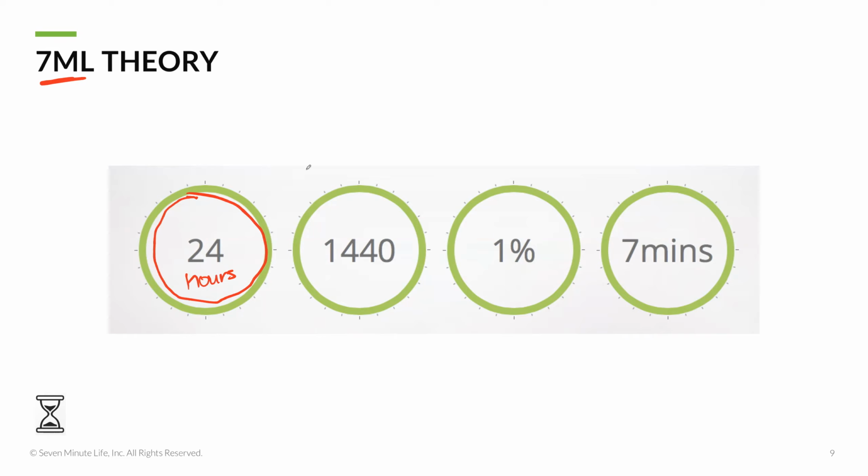So great question. There are 24 hours in a day. So if you have these 4 circles, this is why 7 minutes, the theory. That breaks down into 1,440 minutes a day.